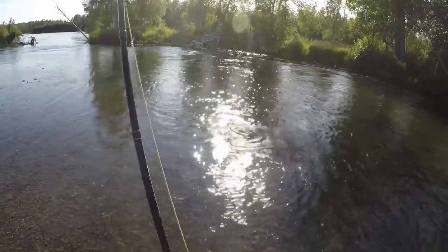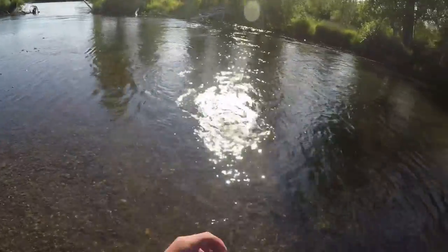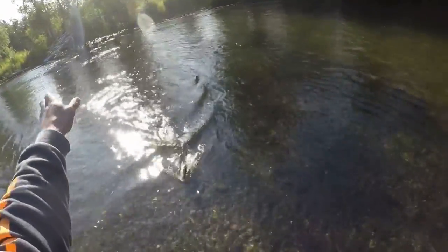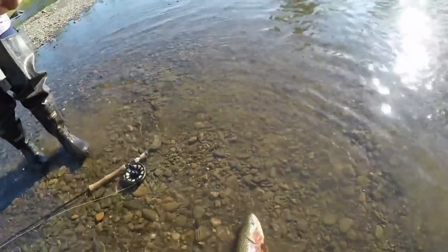All right, you guys, got a nice one on here. Wife's here to take a picture of me. This is cool. Look at this thing. Oh my god. Look at that thing. Look at that fish, guys. Pink trout.